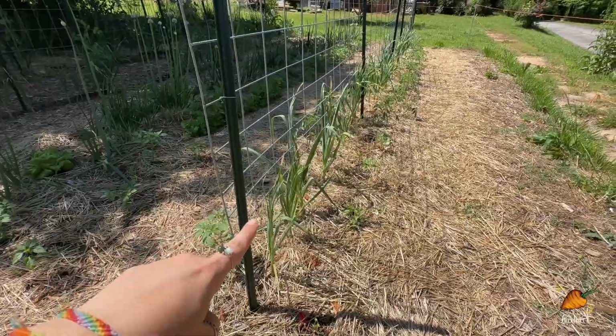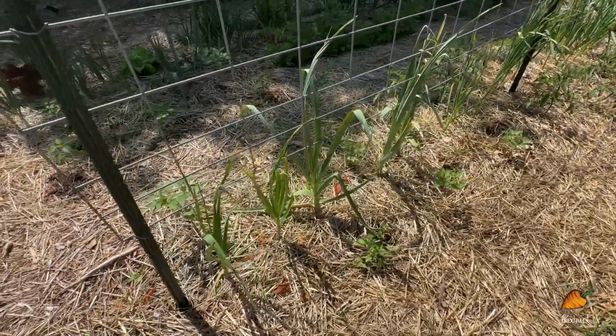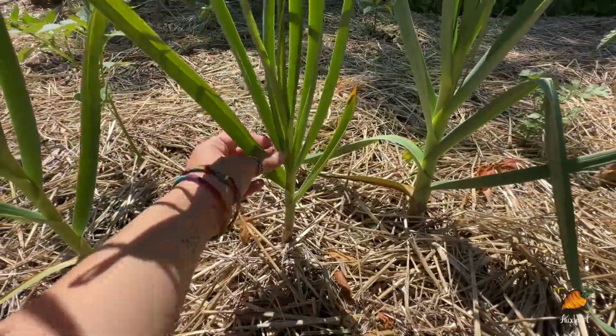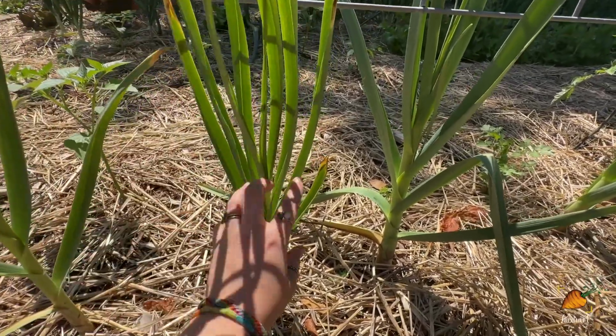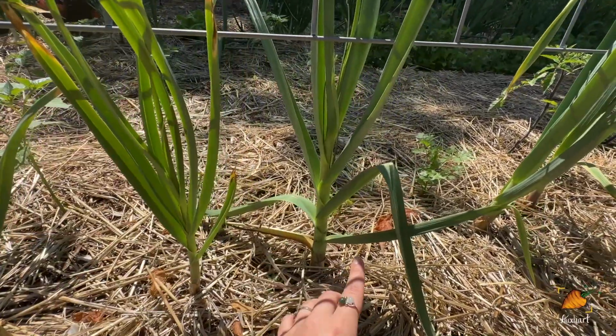So underneath my tomato trellis I have garlic right now. It is getting closer to harvest time, although I would still expect not to harvest it until maybe mid to late June. And what I'll be looking for is a lot of the leaves to turn brown and die back to show me that it is ready to harvest.